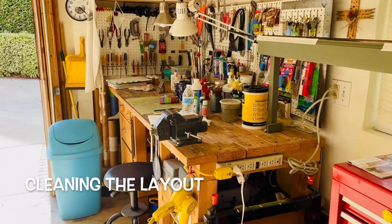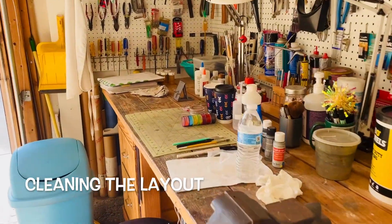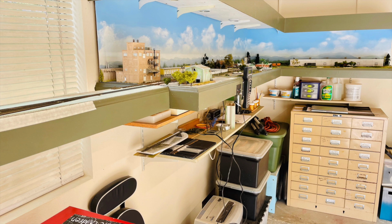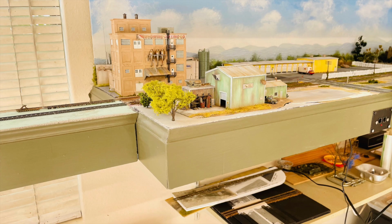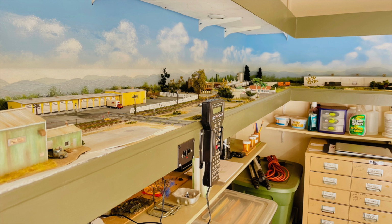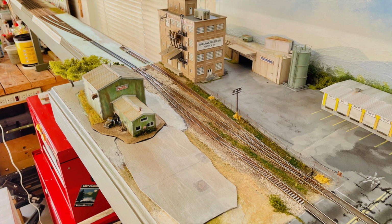I spent a day sweeping, cleaning, and finding a place for any stray items that had been left in the garage after the move. It seems weird, but I found it very satisfying having a clean garage. That gave me a kick in the pants that I needed to get going on the layout. I turned my attention to cleaning it. This was probably the first real cleaning I'd done in about a year.